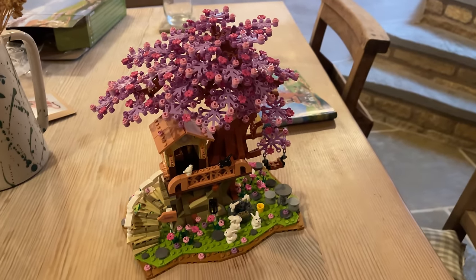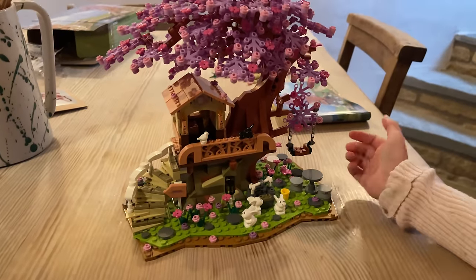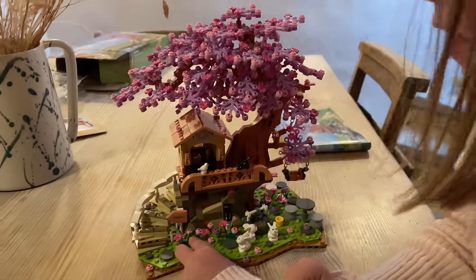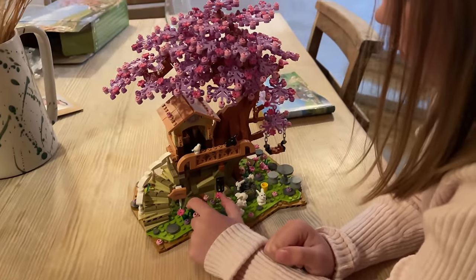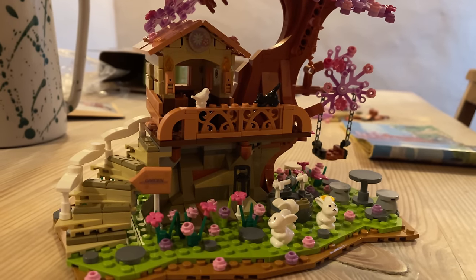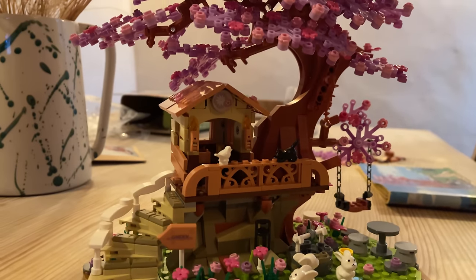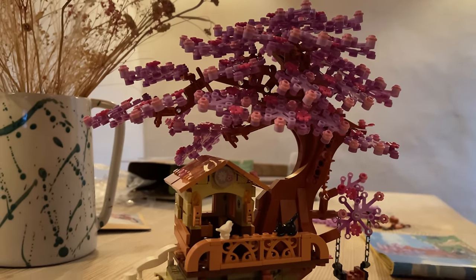Goodness, that is so detailed. Look at that little swing going as well. It's a cat on the balcony. I just want to say, wow, these little flowers here, Dad just added onto these plants to make it look like they flowered. So much detail. I like the way the cat's hunting that bird on the balcony. Can I show the leaves? Yes, let's have a look at the leaves. Look at this. Oh yeah, the swing moves.